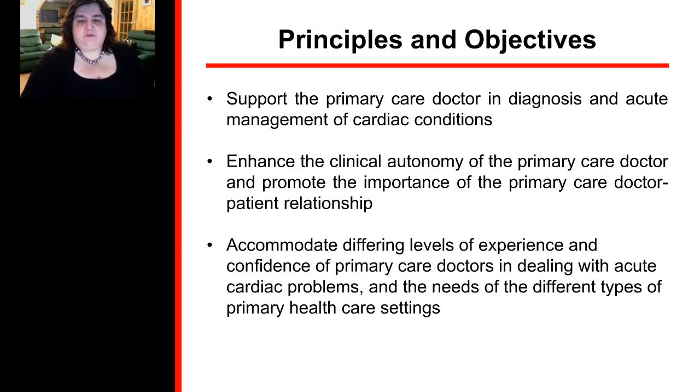So what were the principles and objectives of our program? Well, they were to support the primary care doctor in the diagnosis and acute management of cardiac conditions. It was to enhance the clinical autonomy of the primary care doctor and promote the importance of the primary care doctor-patient relationship. We didn't want to come in and take over. We really wanted to be their support base and be there in the background if they required our assistance. We needed to accommodate different levels of experience and different confidence levels of the doctors dealing with the acute cardiac problems in their hospitals.